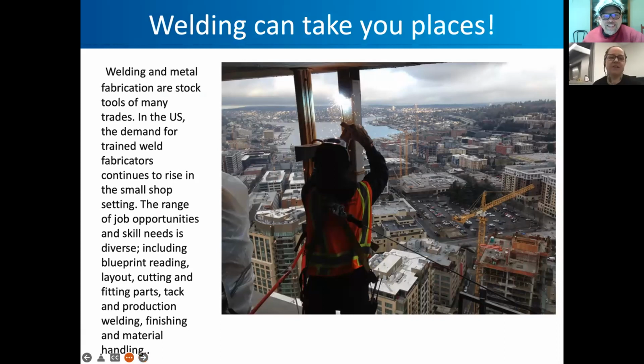Welding and metal fabrication are stock tools of many trades here in the United States and globally. As I mentioned in our brief introduction, if you really take a moment to think about what impacts welding makes on the global industry, really anything that you use on a daily basis is impacted by a welder at some point. Whether that's just getting things shipped to you, the buildings that you go to, the trains or the cars or whatever that you occupy every day, getting on the bus, everything is impacted at some point by a welder.